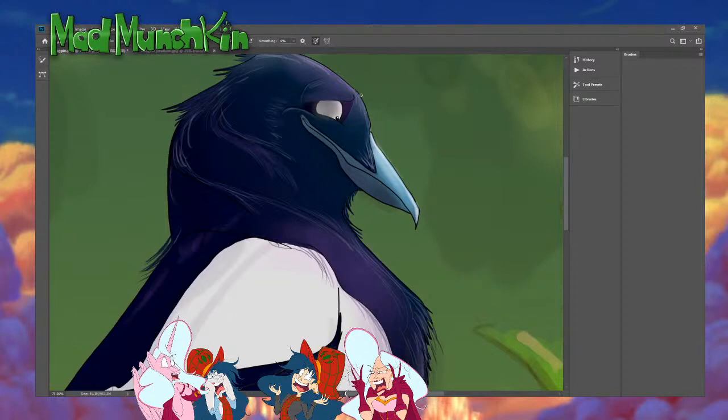I'm a simple man of simple pleasures. Let me see. He needs a bit here. He needs... Oops. Darn. Wrong color. Okay, yeah. Just softening up these edges just a little bit where the feathers go to white. Well, I don't want to do it too much.